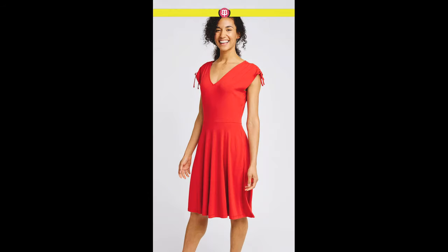Movement. Anita says, adorable, Shayla. Well, thank you, Anita. This dress is so adorable. I think you're gonna love it.